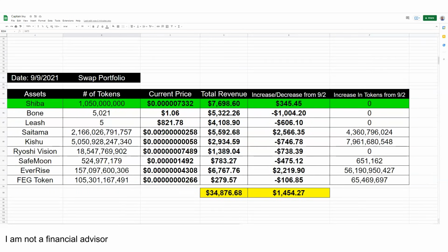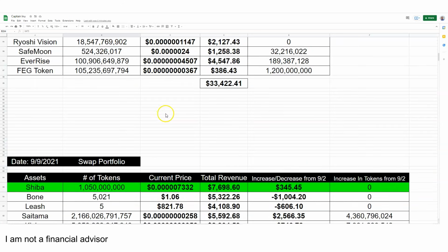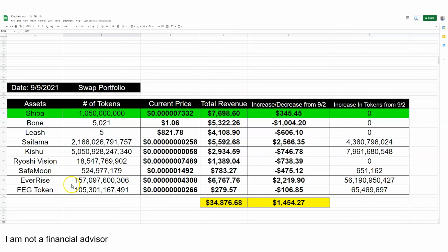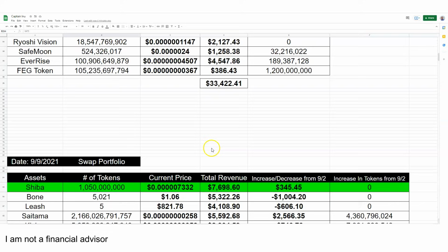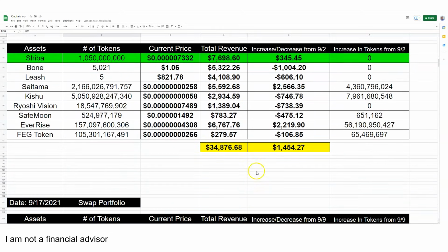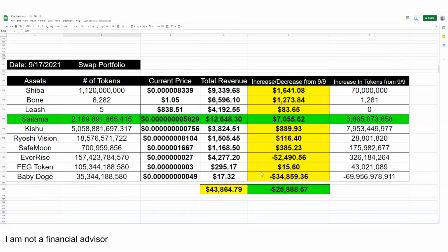Now, September 9th, we have a revenue of $34,876. But then we added in the increase and decrease amount and the tokens that we're earning from one day from the last time we did the update. So Shiba was up here, and we have Bone, Leash, Saitama, KISHU, Ryoshi Vision, SafeMoon, Everwatch, and Fake Token. So $34,000. It's adding in very slowly. 32, 33, 34. Then this is where we start to really increase.